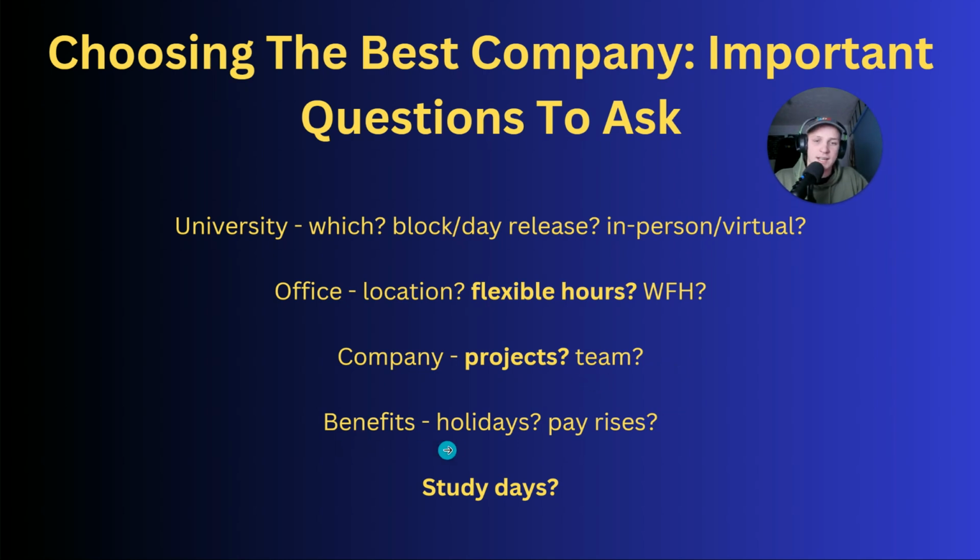Benefits, things like holidays, things like pay rises. I mean, you're probably not going to go and ask them what the pay rises are going to be like. But yeah, pay rises and pay in general, because that comes into it. One's like 30,000, one's 22,000. That's a big thing there because you're doing the same job for 8,000 extra a year, sort of thing.